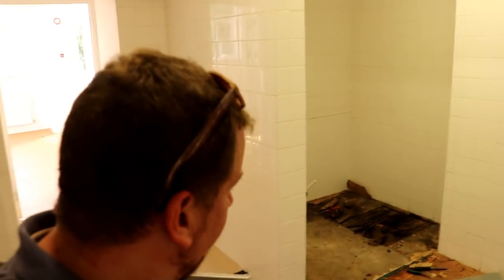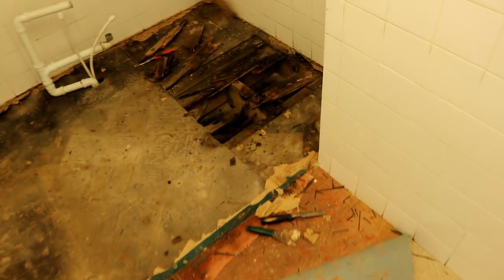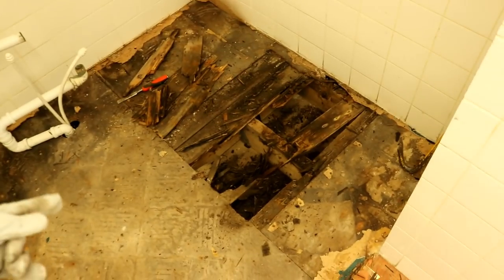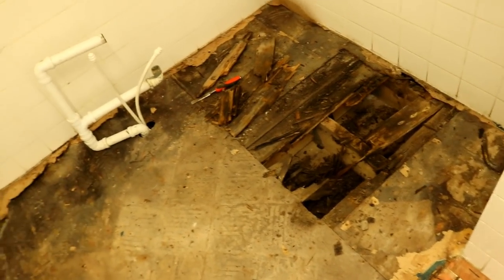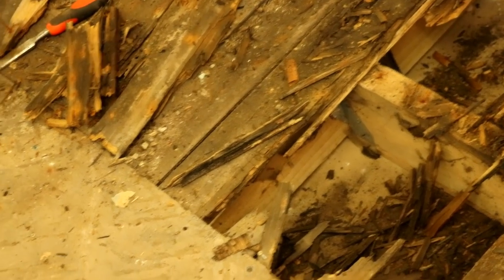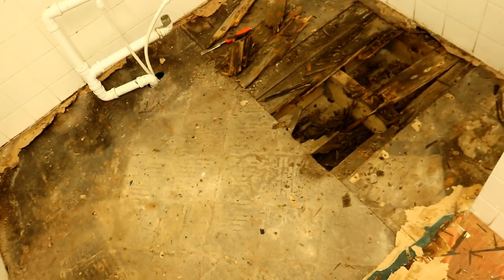Stuart and Gemma have been up here working on this floor. As you can see, it's definitely rotten, so we've took it up. The joists underneath are perfectly fine though. In fact, if you look at them, the joists look new, almost. So I think it's just years of water dripping on the floor that's been a problem.